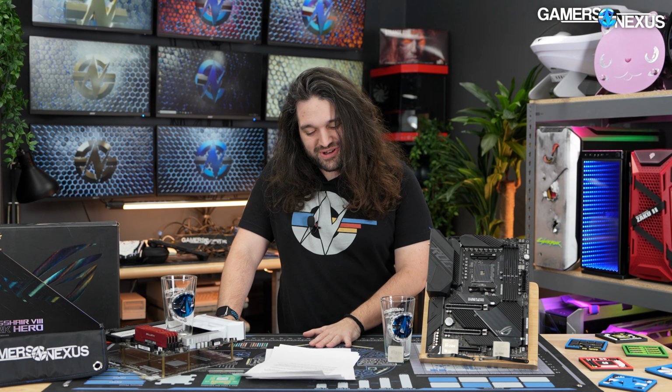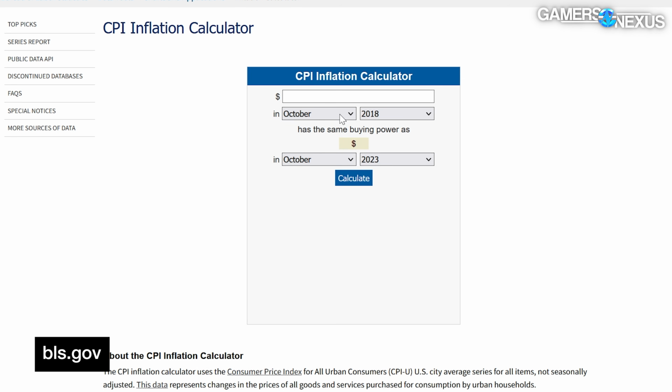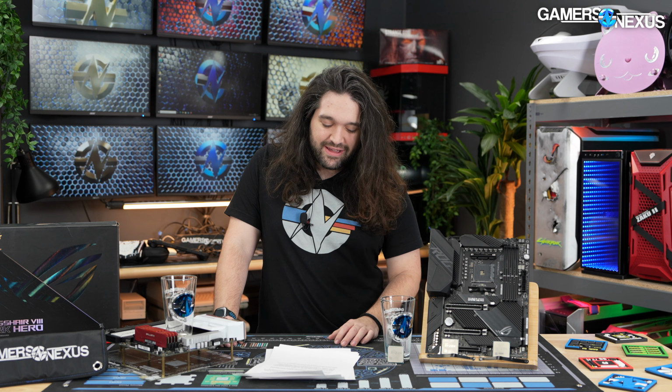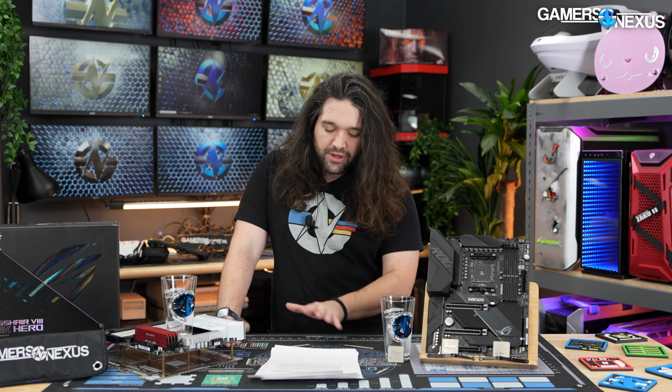If it helps you cope with it, or at least it gives us all some perspective, we did a quick inflation calculator lookup, and the $300 that the 2700 would have cost when it launched is about $370 today, US pricing after inflation, which is kind of close to a 7800X3D. So at least the value of money has changed, but certainly performance has too. Anyway, that's all the numbers.